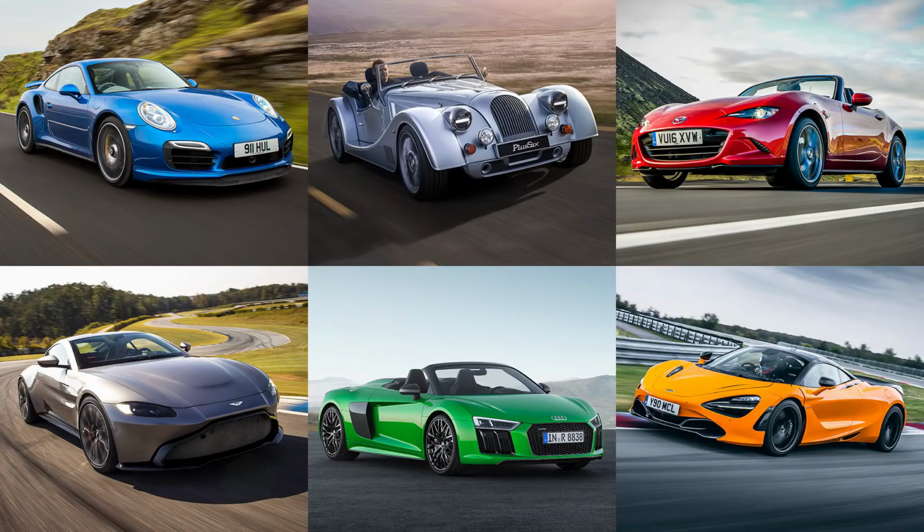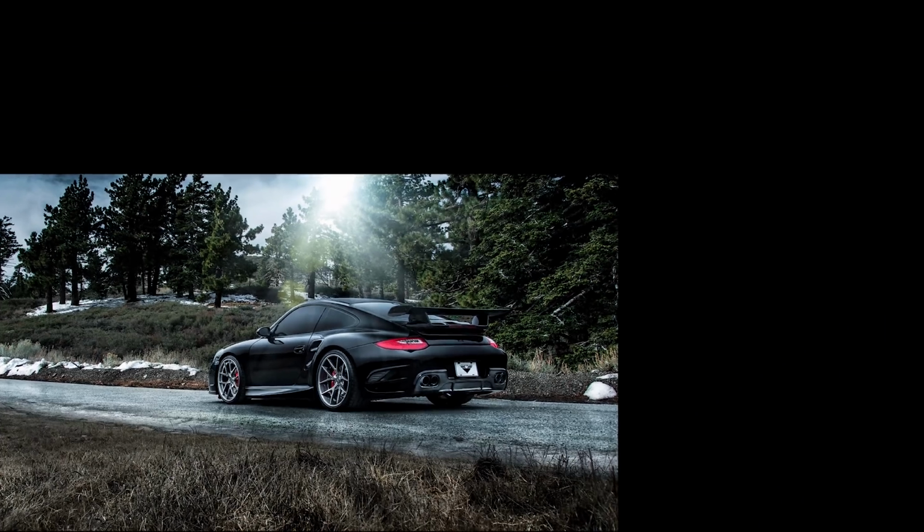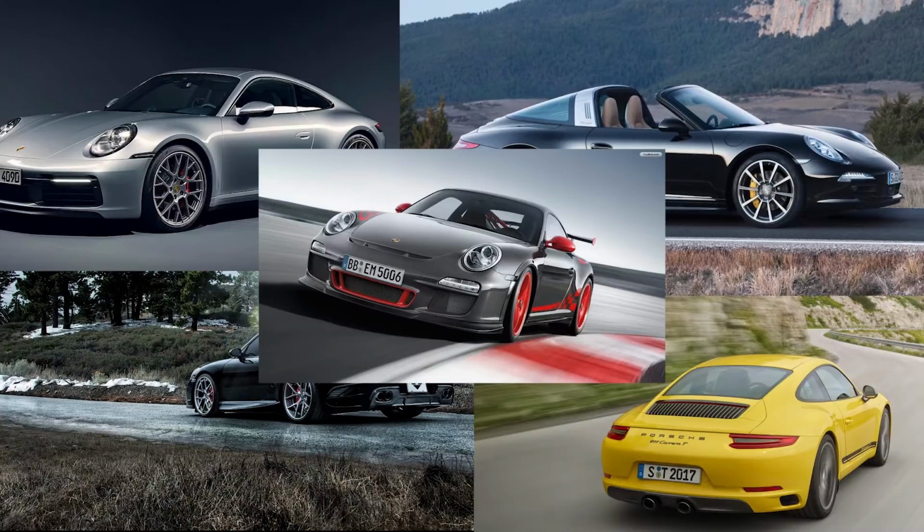Sports cars. Everybody knows them, everybody likes them. Today we're going to talk more about this one. Does this car look familiar to you? Well, it should, because it's one of the world's top-selling sports cars. We're going to discuss some things that you may or may not know about this extremely popular sports car.